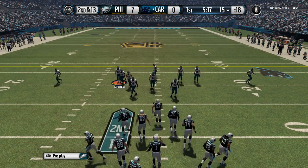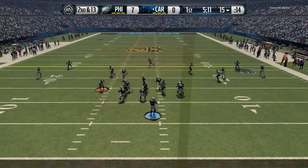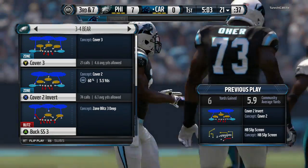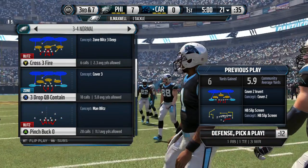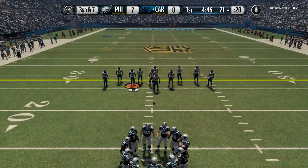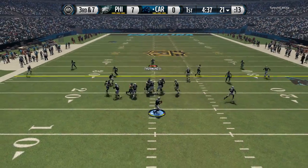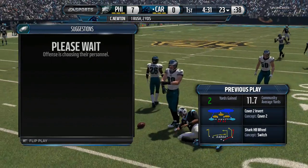Second down coming up. Stewart's got it. Screenplay. That's a gain of 6. Well, the quarterback showed off his arm strength that time, didn't he? He put the football right on the money, on a line, right into the receiver's hands. Third down. Look at the defensive line. Everybody's shifting to their left. He's going to be brought down, and that's going to be a 3-and-out for this offense.